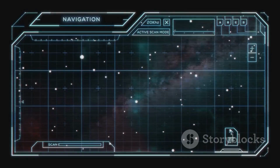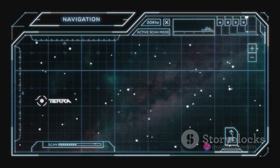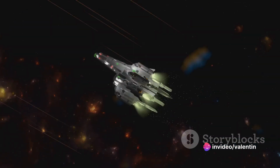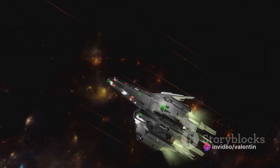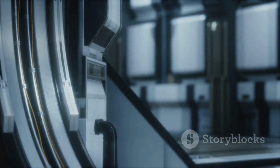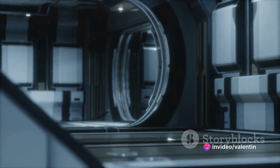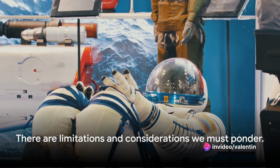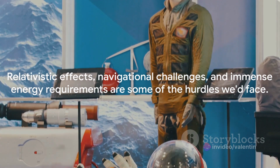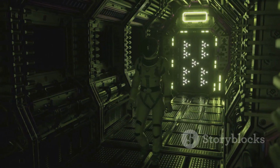The navigation and control system, an advanced AI that steers the ship through the vast cosmos. The structural integrity field, keeping the spacecraft together under the stresses of light-speed travel. And finally, the safety and life support systems, ensuring the survival of the crew and passengers. However, this is just a speculative scenario. There are limitations and considerations we must ponder. Relativistic effects, navigational challenges, and immense energy requirements are some of the hurdles we'd face.